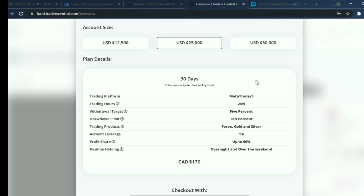So guys, I hope I've helped you see the difference. It's just there for you to pick which one you feel is better between Trader Central and my Forex Fund. But I've given you guys my own opinion.